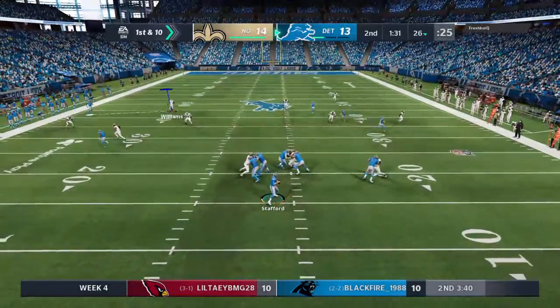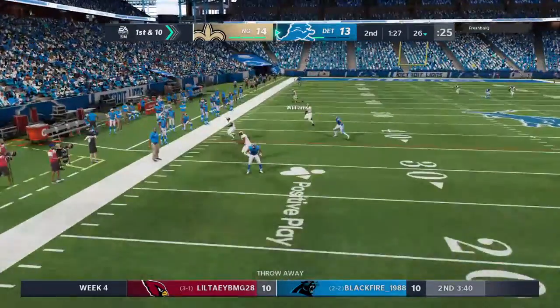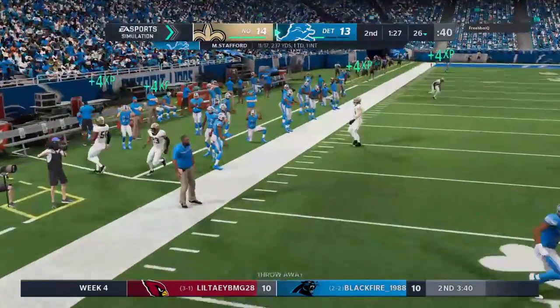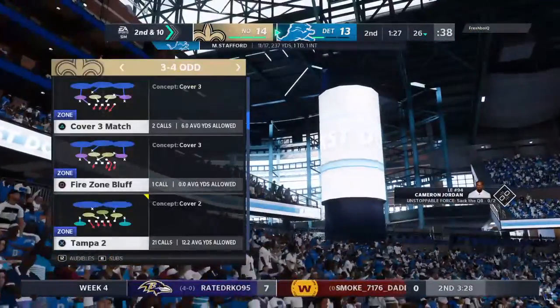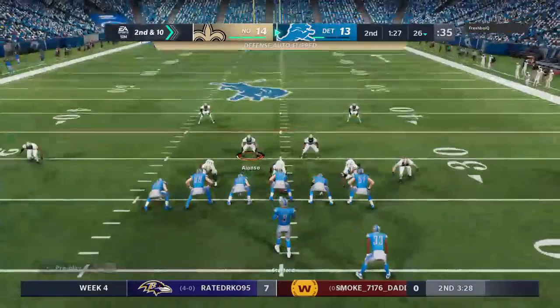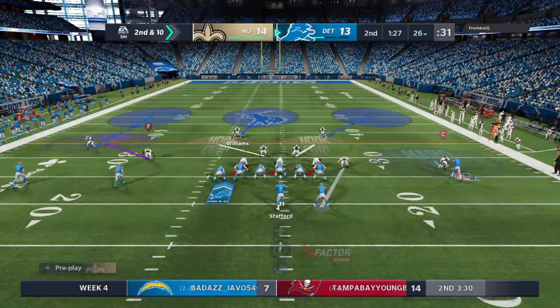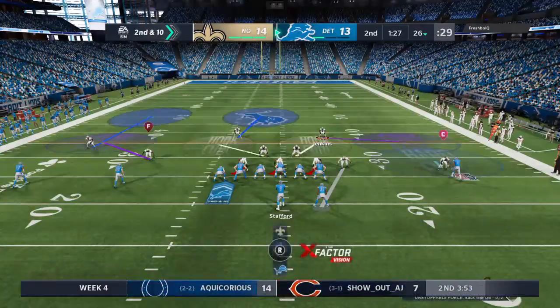Operating from the gun, Stafford. That is incomplete. Got out of the pocket, didn't look like he had anybody open, Charles, so just gets rid of it. And a good play by him. If no one's open and you don't have a running lane that you want to take, make the right choice. Get rid of it. Live to fight another down.